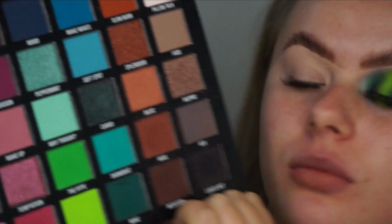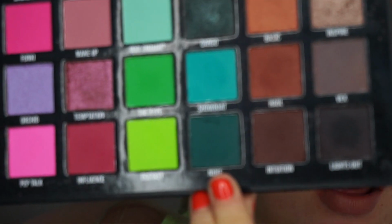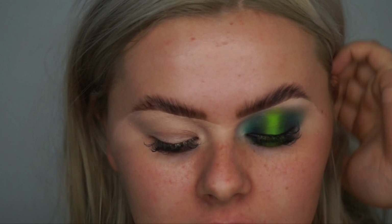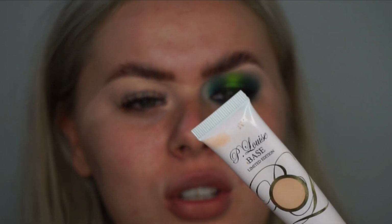Start with our first shade, which is called Nuke. Just a lovely dark teal shade. And I'm going to be taking that with a really small detail brush. So Nuke is going to go either side of our eye. And I have the P. Louise base in the shade Rumor 2 on my eyes.